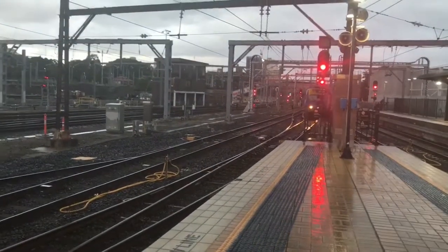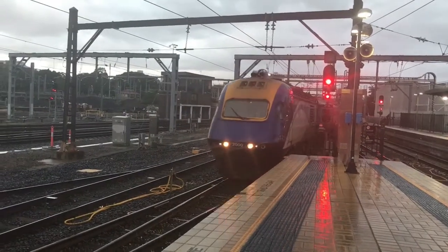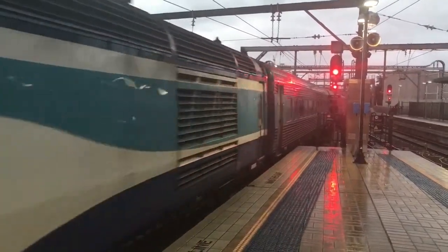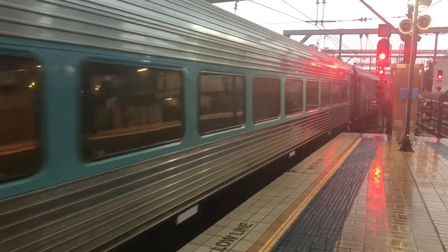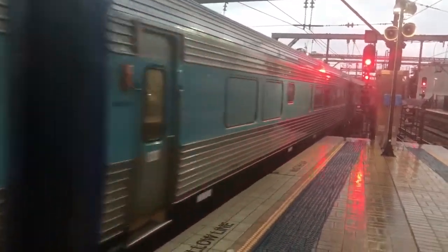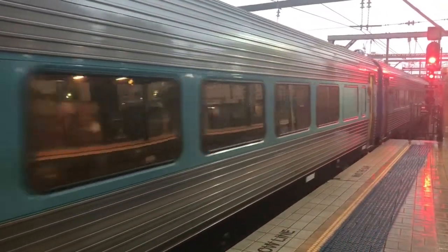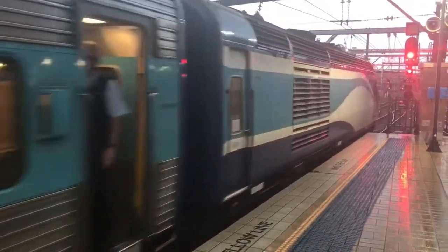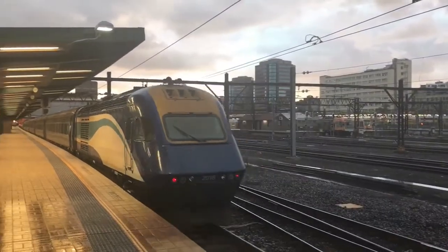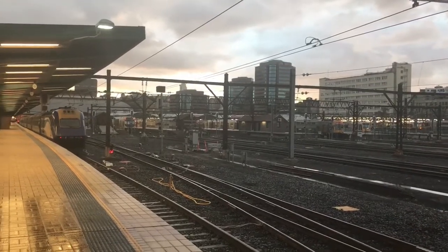Now we have an XPT arriving into platform 3. It's a terminating XPT from Casino. XP2000 is the leading power car. And XP2018 is the trailing power car. This XPT came from Casino, the overnight Casino XPT.